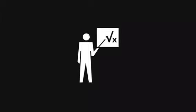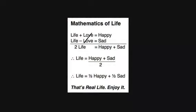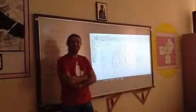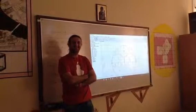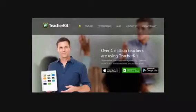I teach maths. Maths is everywhere and very useful in life. Extremely useful. I use ICT a lot in my work. There's a laptop and a projector in my classroom, used on a daily basis. I also use the iPad a lot in my classes. The app I use most is Teacher Kit.